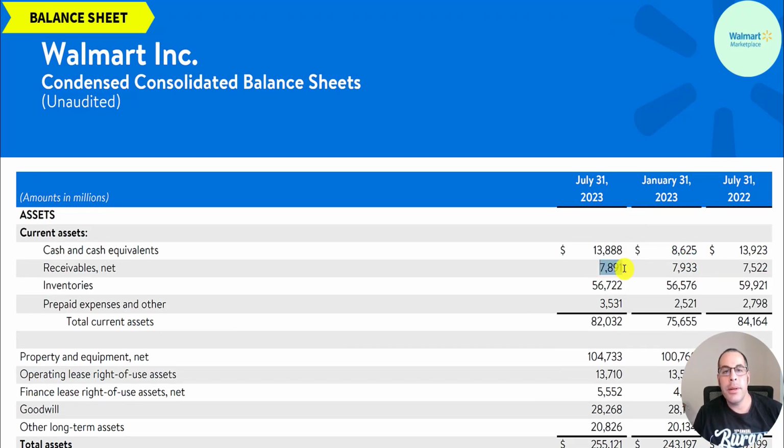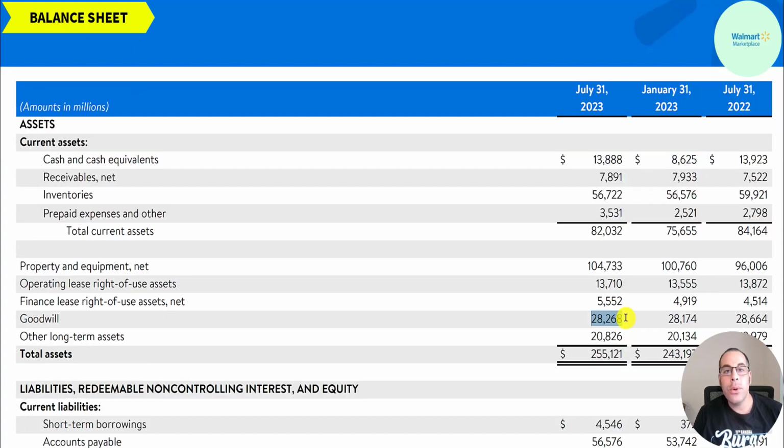$7.9 billion of receivables. This is how much money other companies owe them when Walmart sells on credit. They're always going to have a ton of inventory on hand, $57 billion. Their biggest asset is PP&E, $104 billion. The cost of all the warehouses. They do lots of acquisitions, $28 billion of goodwill.